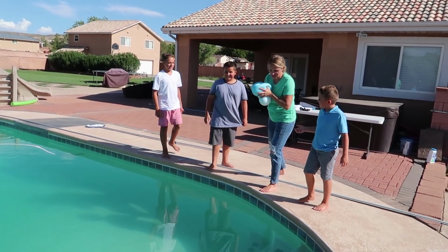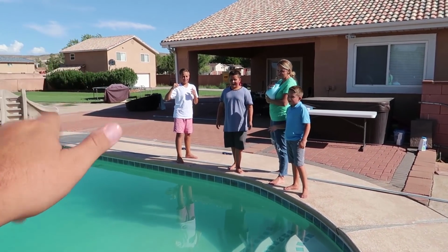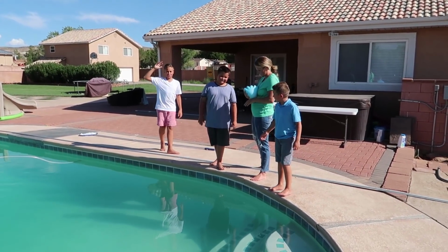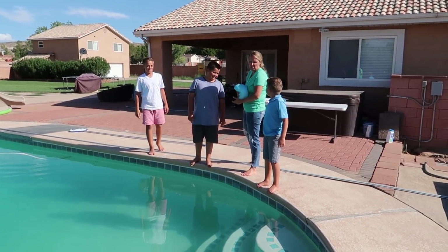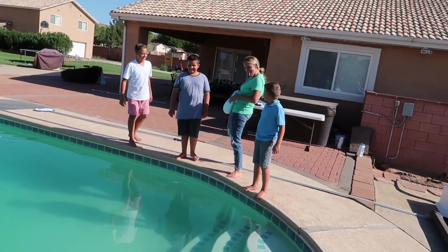I don't think it's gonna float. Wait, wait, we gotta vote. I vote that it's gonna sink. I vote that it's gonna sink, yeah. I vote it's gonna float. Mom's gonna win, you guys. Okay, let's go, chuck it right in.